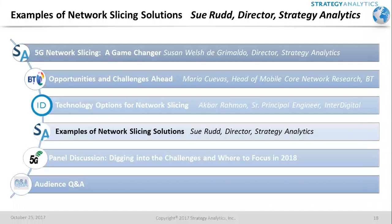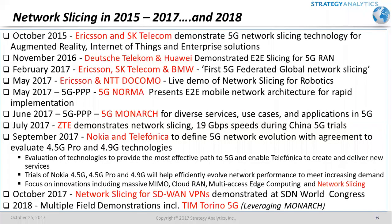Susan, if you can go to my first slide. I thought it would be useful, after our great panelists here have outlined where we need to get to, to look at where we are currently and what's coming in the very near future. And then we'll have a panel discussion to talk about how we get there.